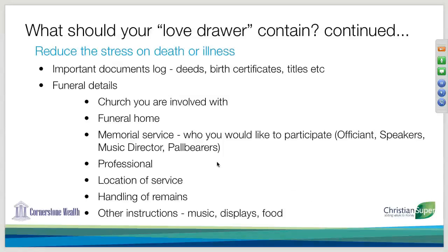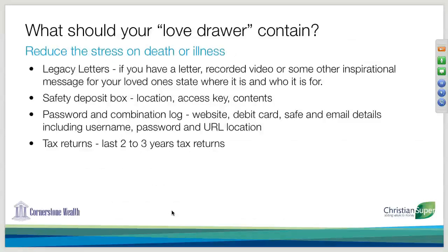And then there's more: your funeral details, how you would like your funeral service run, whether you're involved with a particular church, which funeral home, who you want involved with the service, any particular professionals you want involved, the location of the service, handling of remains. Do you want your ashes distributed over the sea, all those types of questions. And then other instructions for your funeral, such as particular music or food. It's great if you can include as much information in that as possible. It really helps those looking after your situation.